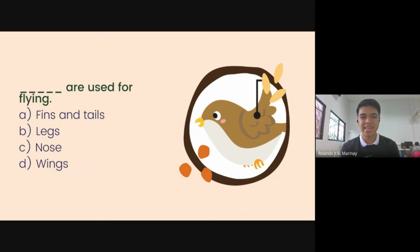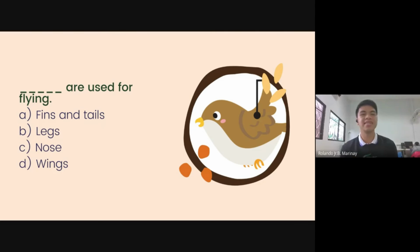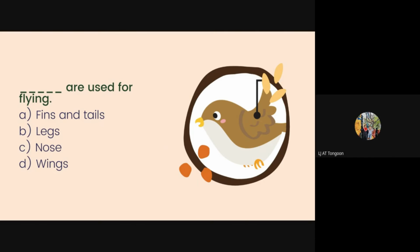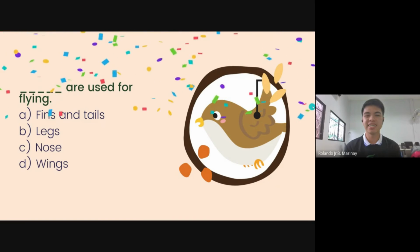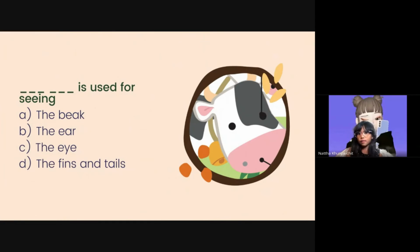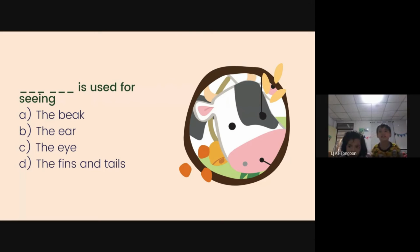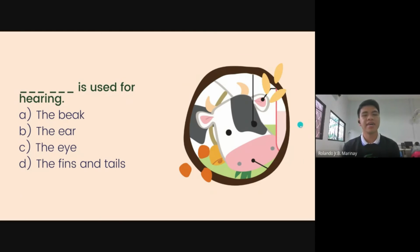Next one. What's this? These are used for flying. B. Letter B. Good. Yeah, letter D. Good job. What about this one? Eye. Letter B. Okay, that is just for hearing. Letter B. The ear is just for hearing.